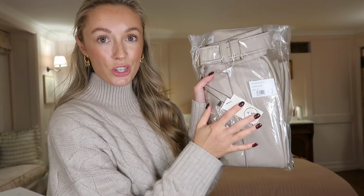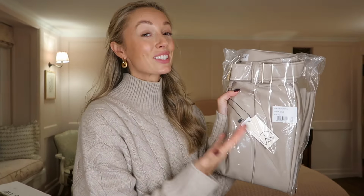Darn it. I'm not going to take them out of the plastic, but I'll just show you the other pair that I ordered. Unfortunately, they're the same size, so they're also going to be too small. It's fine. I'll be fine. I've got other options for ski outfits. But yeah, I also got them in the gold, which is so lovely. It's a really nice colour. Very annoyed with myself for not choosing a bigger size, because they would have matched my jacket so perfectly.